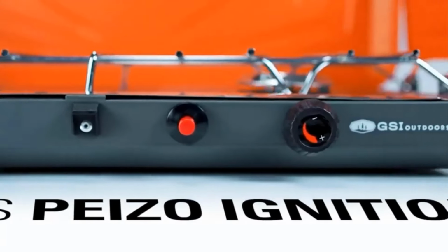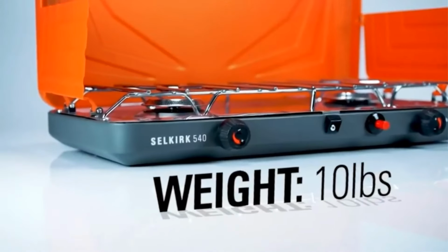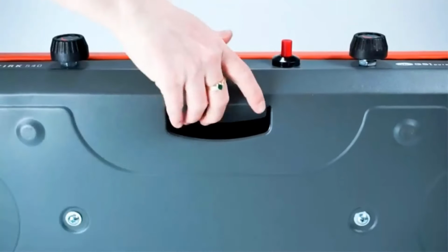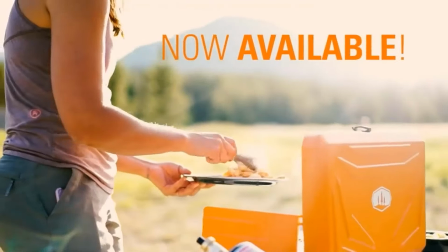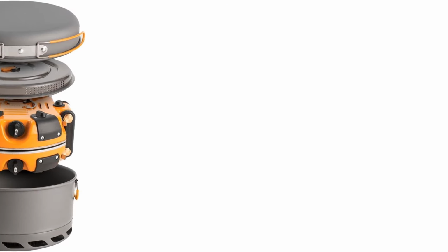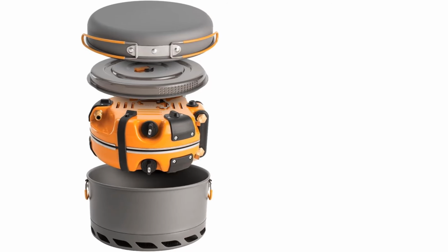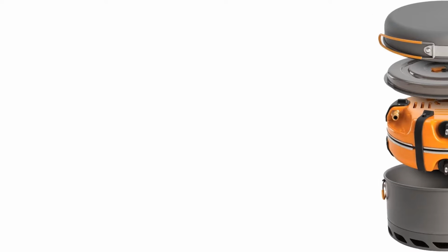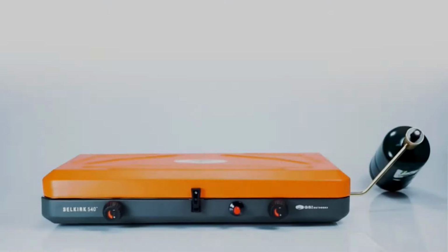An attachable windscreen enhances performance in diverse weather conditions, and the stove is regulated for consistent operation down to 20 degrees Fahrenheit (-6 degrees Celsius). Compact and portable, it measures 10.3 inch L x 10.3 W x 7.2 H when packed and weighs 9.1 pounds, compatible with standard 16.4 ounce propane bottles, sold separately.